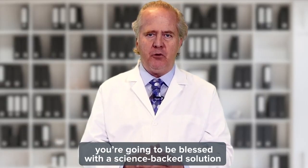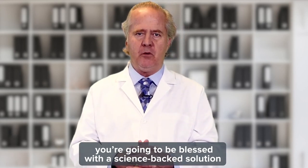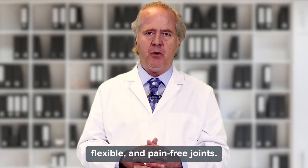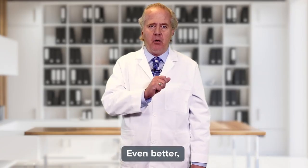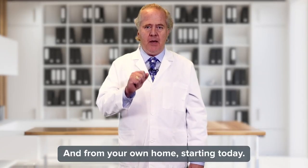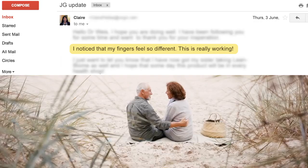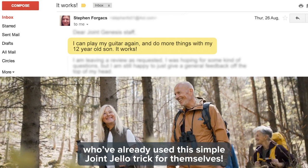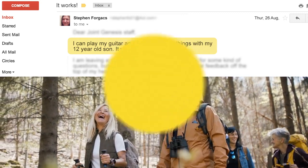In the next few minutes, you're going to be blessed with a science-backed solution for regaining the joys of comfortable, flexible, and pain-free joints. Even better, you can do it naturally and from your own home starting today, just like the thousands of overjoyed men and women who've already used this simple joint jello trick for themselves.